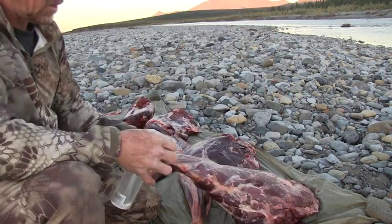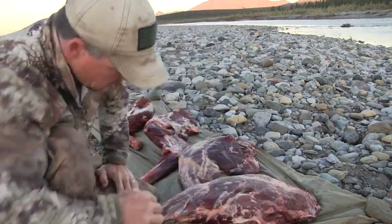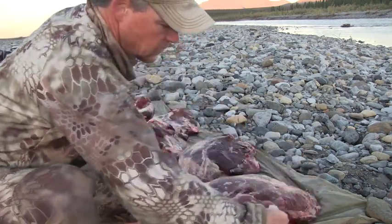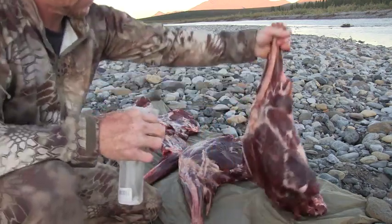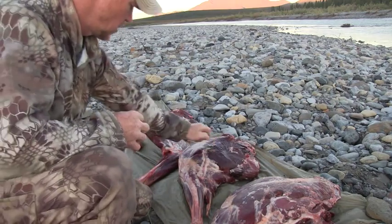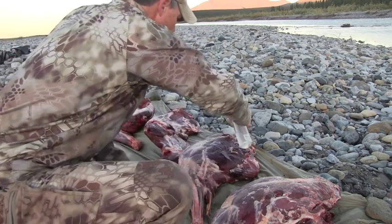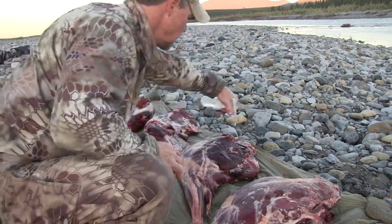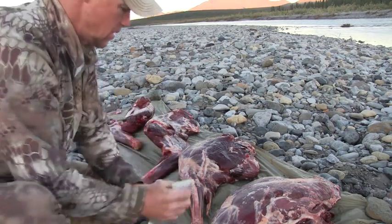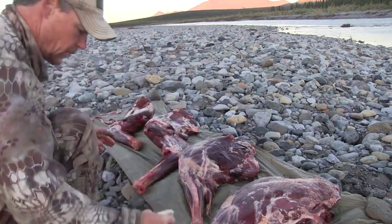Once you get one ready, pick off all the hairs that you see. And let that dry real well before you flip it over. Let one side dry real well and then keep on moving.